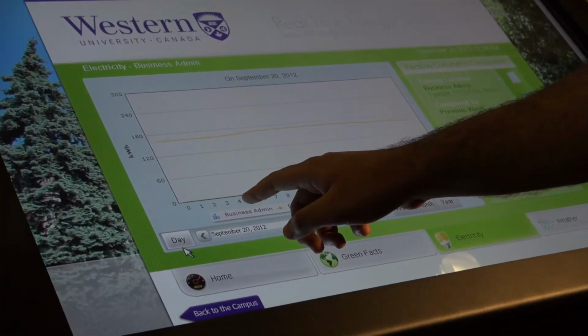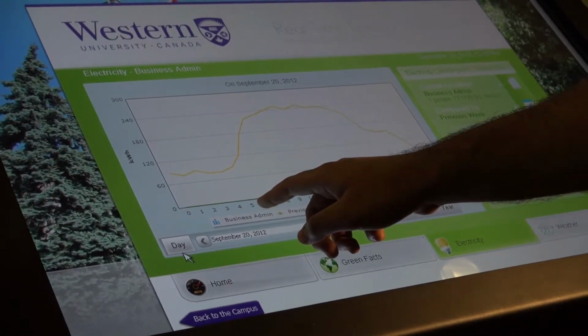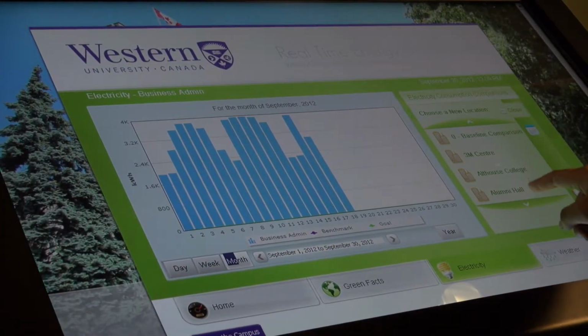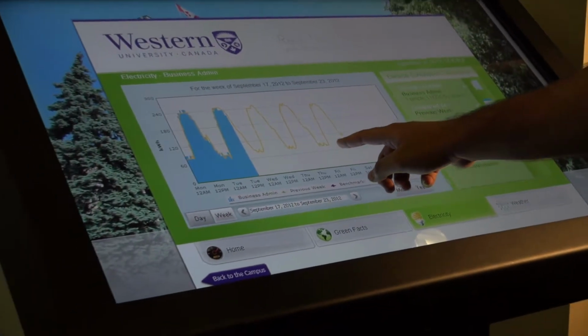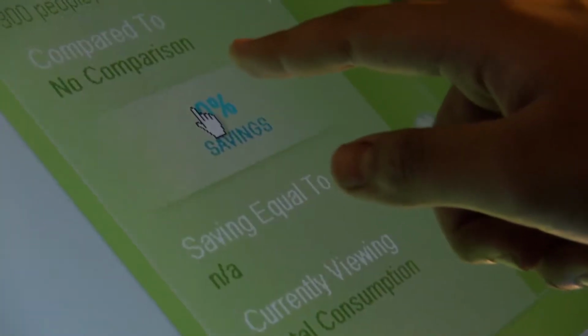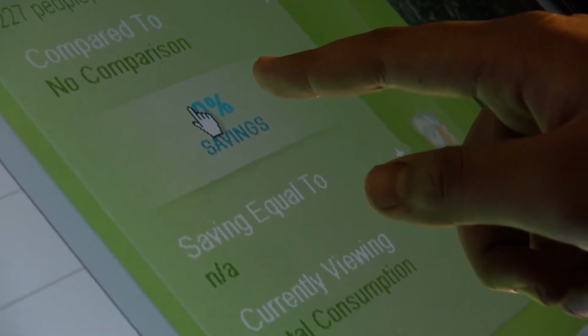Our dashboard is a tool for real-time energy management. We can see in real time how much the total campus is using and how much every single building is using, and then compare one building to the other one. But we're working towards having all the utilities as part of that dashboard, not only natural gas, but steam, water, and maybe even chilled water.